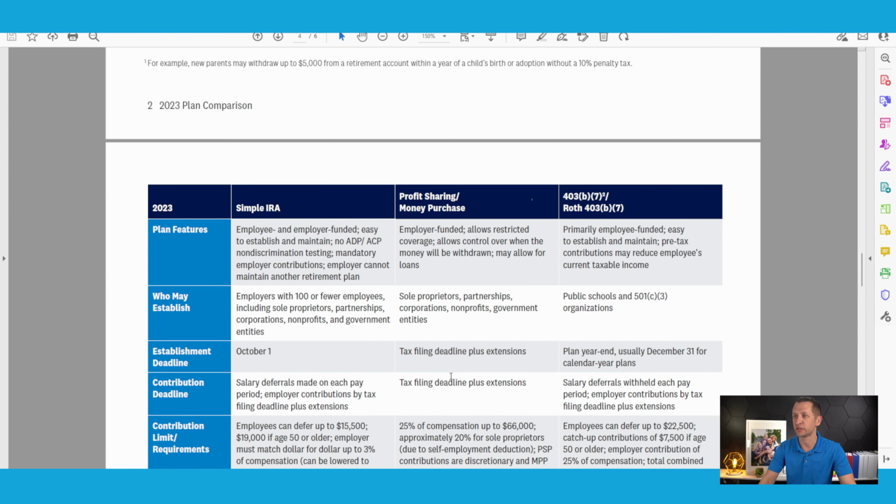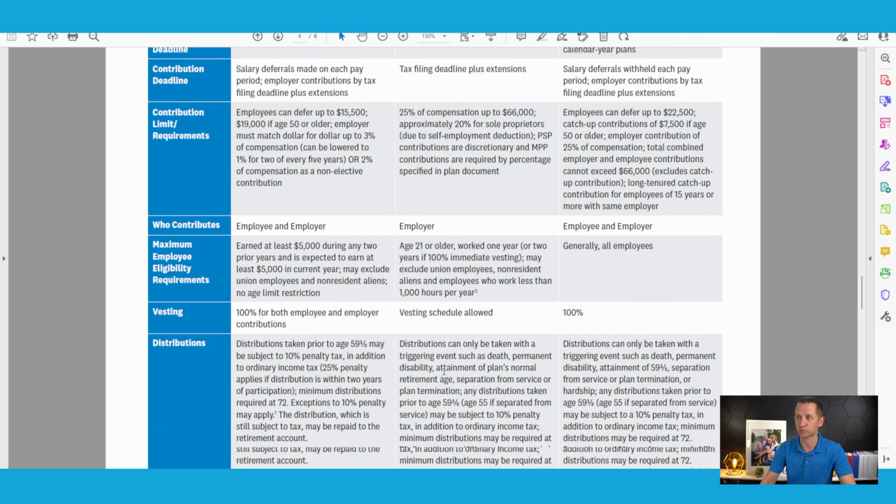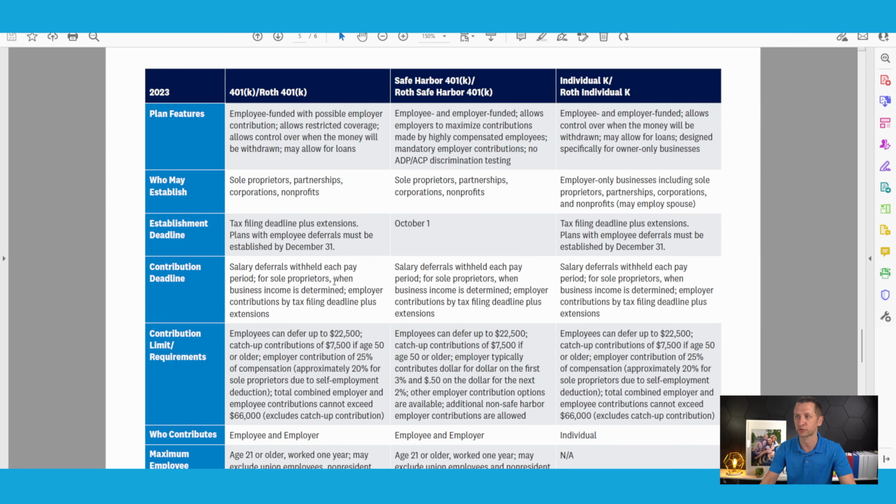I'm going to go ahead and skip over these two plans right here. You can see the benefits, and I'm going to talk broadly about workplace plans in conjunction with your small business plans. And I'm going to show you how to get a little bit more into these plans than you might have originally thought, or why you should have a small business plan, even if you have a workplace plan. So here, the 401k, the Roth 401k, that's what you would think of as your regular 401k.